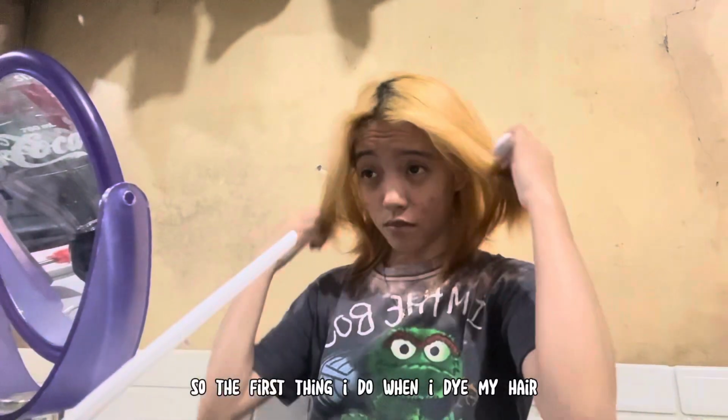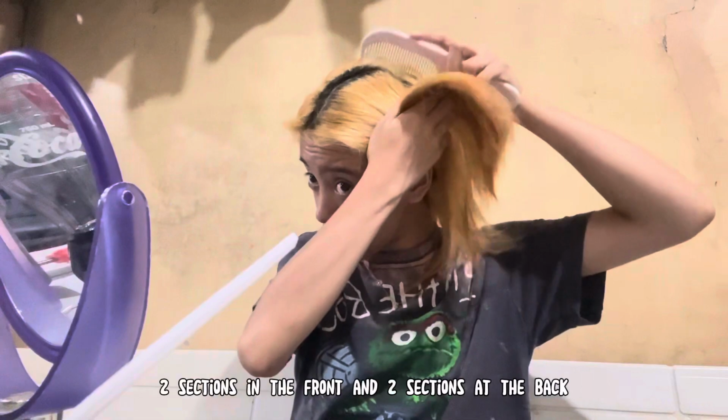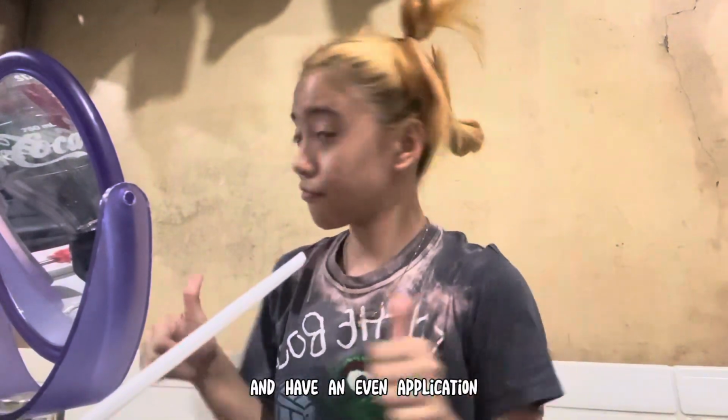So the first thing I do when I dye my hair is to separate my hair into four sections. Two sections in the front and two sections at the back. With this technique, it is easier to apply the hair dye and have an even application.